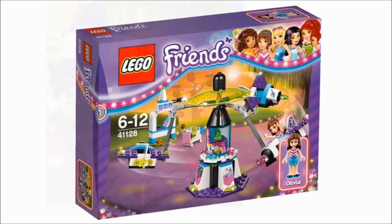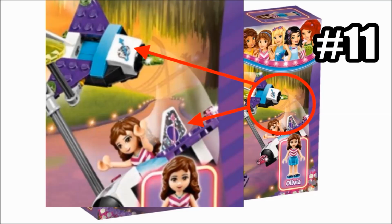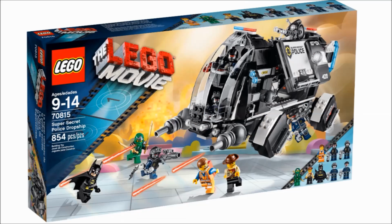The amusement park space ride actually has the classic space logo, Friendsified as people say, stickered onto each of the little spaceships attached to the ride. The LEGO Movie line of sets is littered with references to LEGO. One set in particular stands out as an Easter egg.